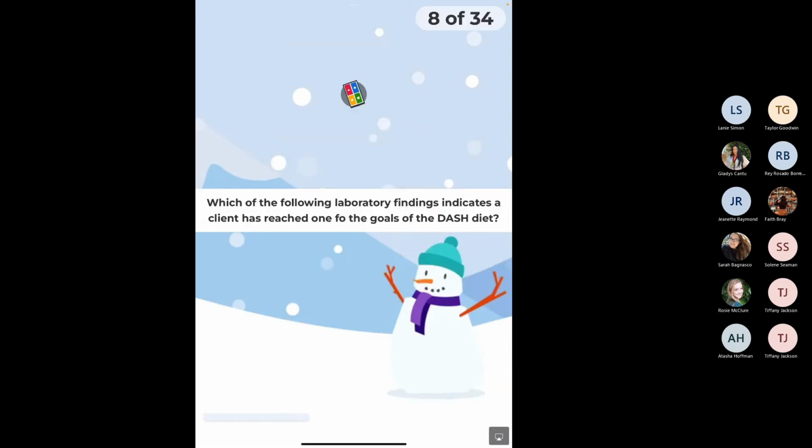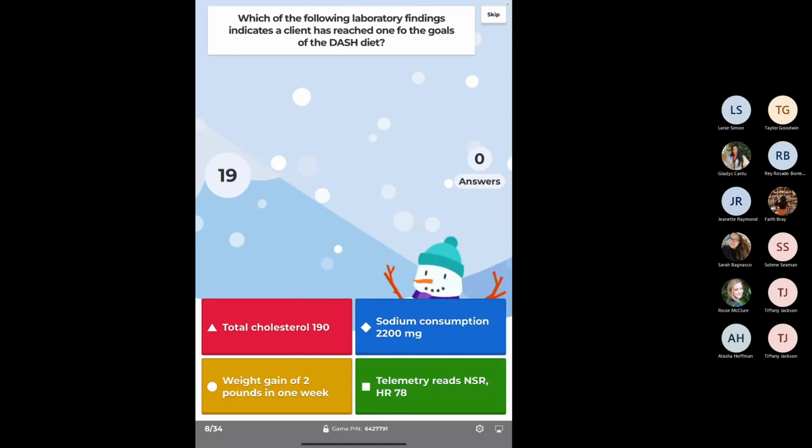Which of the following laboratory findings indicates a client has reached one of the goals of the DASH diet? We're talking about a goal of the DASH diet.